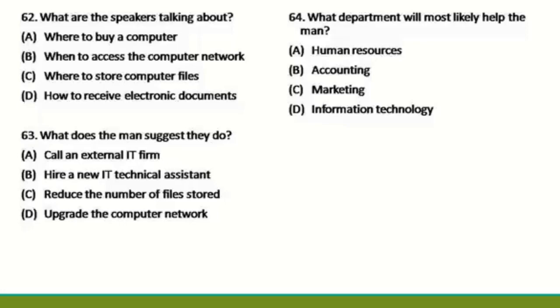Number 62. What are the speakers talking about? Number 63. What does the man suggest they do? Number 64. What department will most likely help the man?